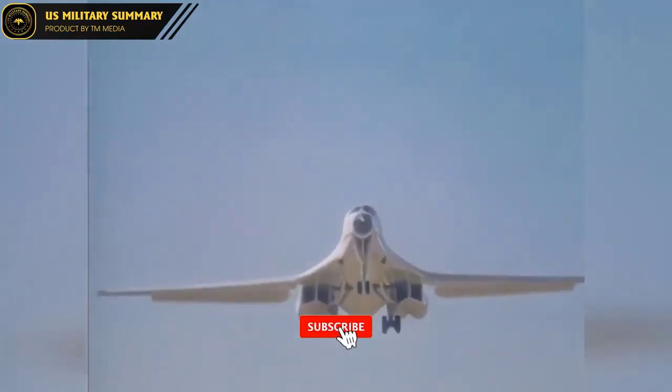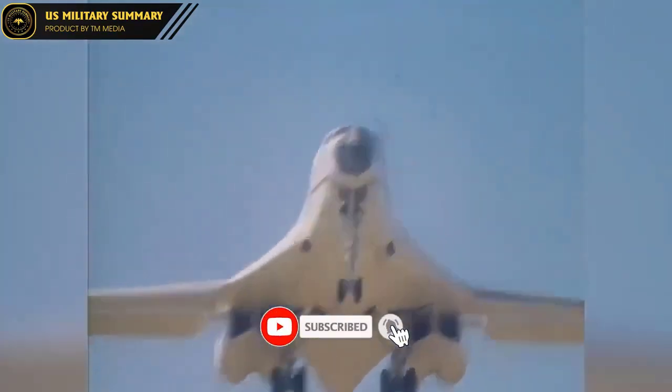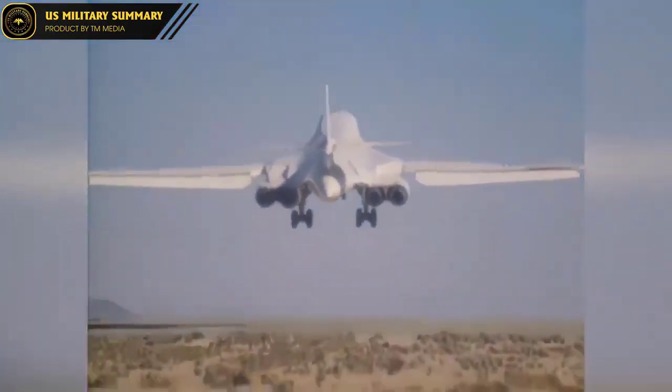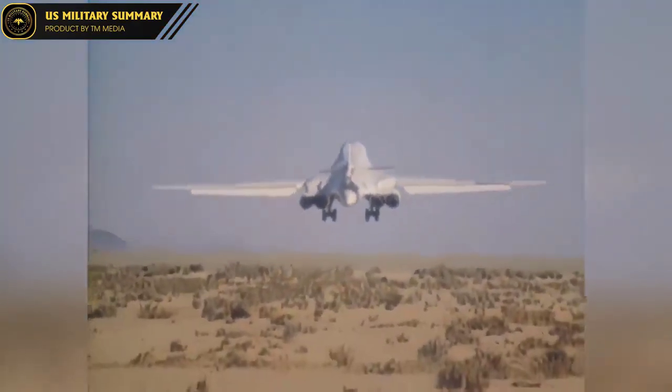The U.S. Air Force has announced its intention to retire the B-1B to support the next generation B-21 Raider stealth bomber. But it seems the B-1B will continue to serve for a long time to come.